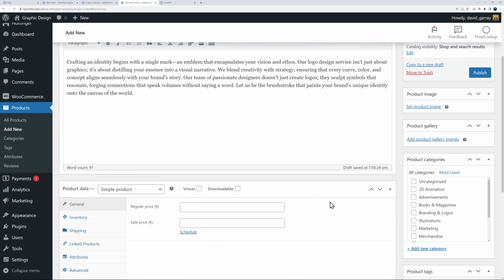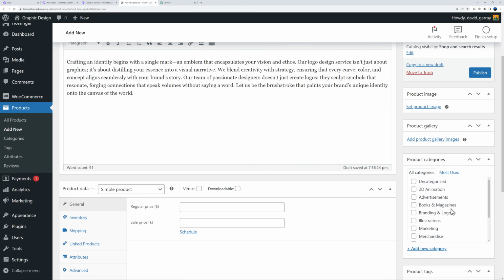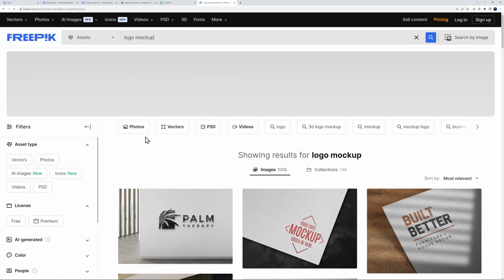So let's scroll down. So right here, we need to select a product image and then also the category. So where does this go? Well, this goes under branding and logos. So let's select branding and logos. Very good. And now we need to select a product image. And for this, I like to use freepik.com. It's a very nice website and you get free resources. So let's look maybe for logo mockup and then search.